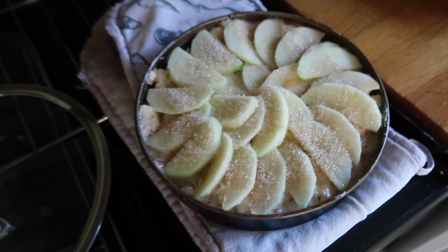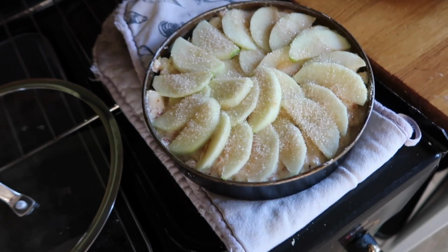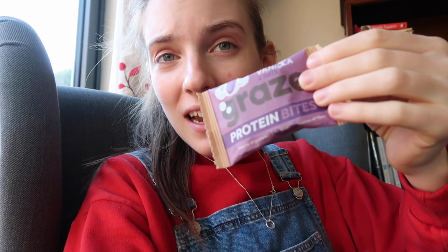Right, so this apple and pear cake is about to go in the oven. Let's see how it turns out. I'm just doing some editing and we're gonna have a little snack party. So this is basically a little chocolate thing. What it looks like, it's like an oaty chocolate thing.